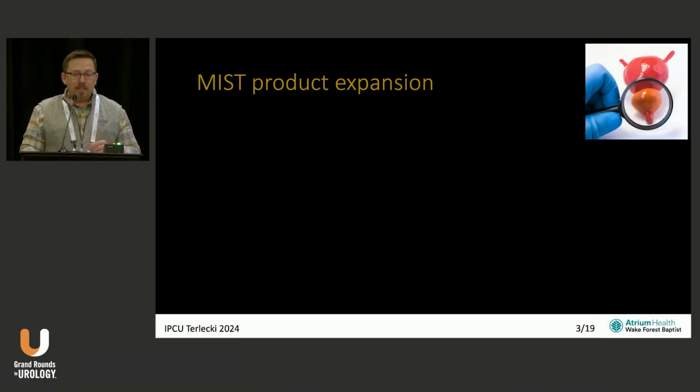So my objectives are gonna be to go over the mechanism of action, so you understand how it works, so you can explain to your patients how it works. Talk about the evidence in a little bit more detail. Brian gave us some nice slides. And then I'm gonna talk about the key procedural steps. I've actually put together a pretty concise video. It's gonna go quick because I'm allotted 10 minutes, so hopefully get the highlights.